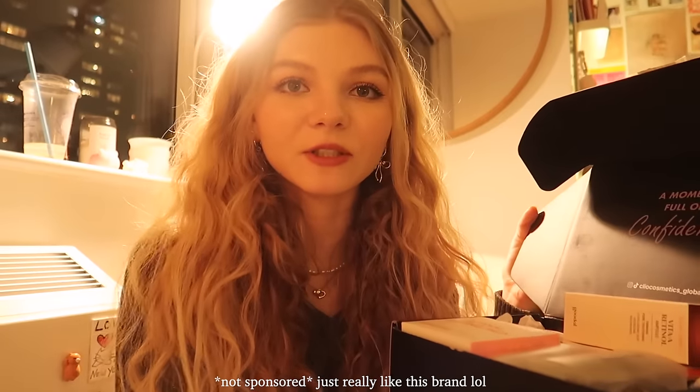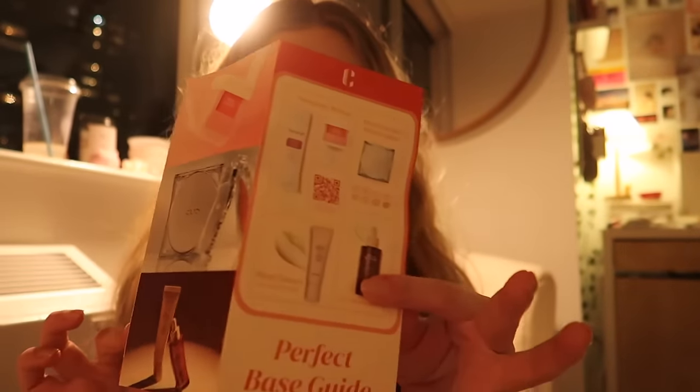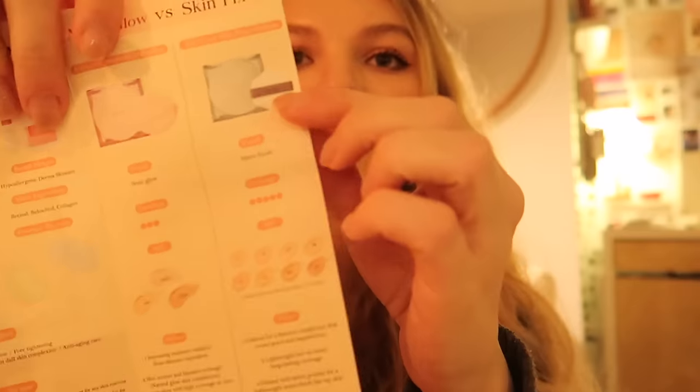Also, I got a PR package in the mail from Cleo, and I'm gonna do a little unboxing. I should have honestly just filmed that whole clip from this angle. Just opened this earlier today from Cleo, and it's a whole perfect base guide. There's a bunch of skin prep that they included in here. Also, they came out with a new cushion foundation. I really, really like their cushion foundation, by the way. And this one has a matte finish and a lot more coverage.